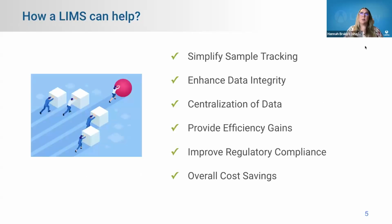And so we've touched on this a little bit, but LIMS can really help with a lot of those issues, and frankly, that's why we're here to talk about that. So LIMS can really help with simplifying that sample tracking piece, especially knowing where those samples are and what those samples are. So no more, I have a bunch of tubes in a box that are labeled 1 through 100, and exactly what experiment did they come from? What media are they in? How long have they been frozen? That type of thing can help us with that sample tracking.